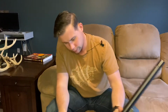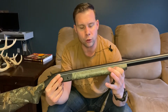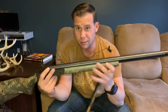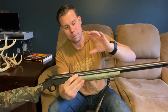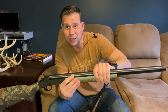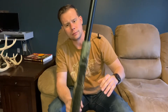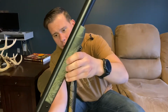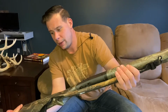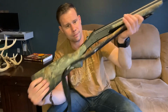Looking at this, I do not think this would be a good setup for a magnified optic unless you were doing some sort of scout scope type setup with a long eye relief. However, I don't think that properly fits this purpose, and I think it would be better off with a red dot sight. I think that would be perfect on this shotgun. Coming down to here, our wooden stock has been painted from the manufacturer with Realtree hardwood camo. It's also on our buttstock here.